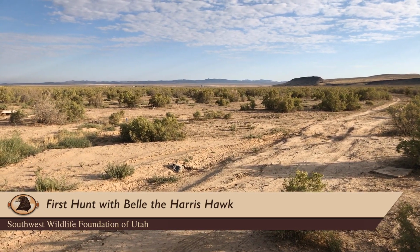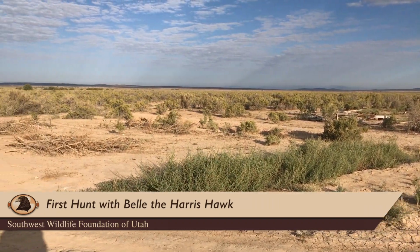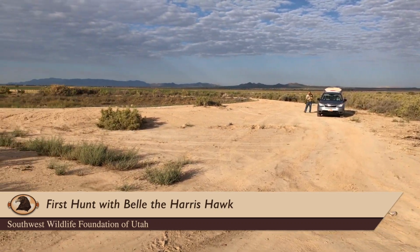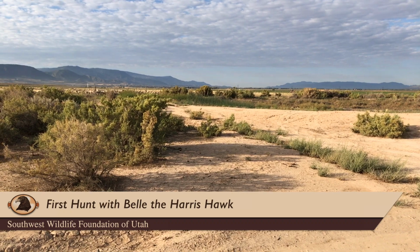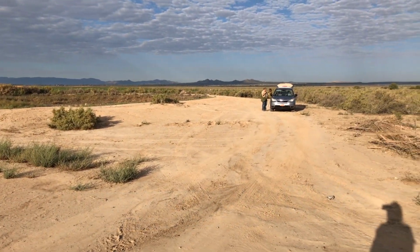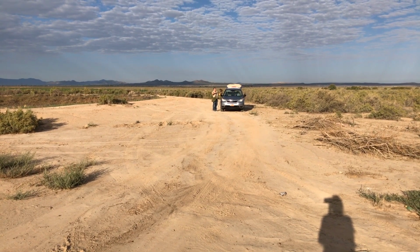We're out here to take Belle hawking as part of her training. There's sagebrush and rabbit brush, and it borders a field with sheep and alfalfa. So bunnies tend to like it out here. We'll see how well I can keep up with Martin as he takes Belle for a walk.